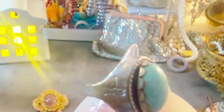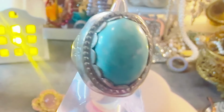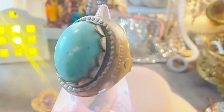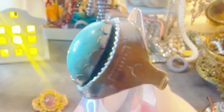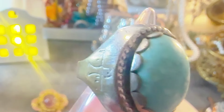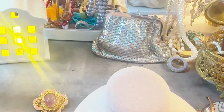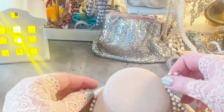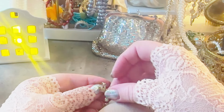Interesting. This definitely looks kind of southwestern, doesn't it? And you've got the turquoise. It seems to be real turquoise. And then they cut the band. Wow. That's absolutely beautiful, though. Oh my goodness, you guys. I'm so glad I didn't even look to see what was in here. I just bought it. I'm like, ooh, because even if I scrapped it, it would be worth it.